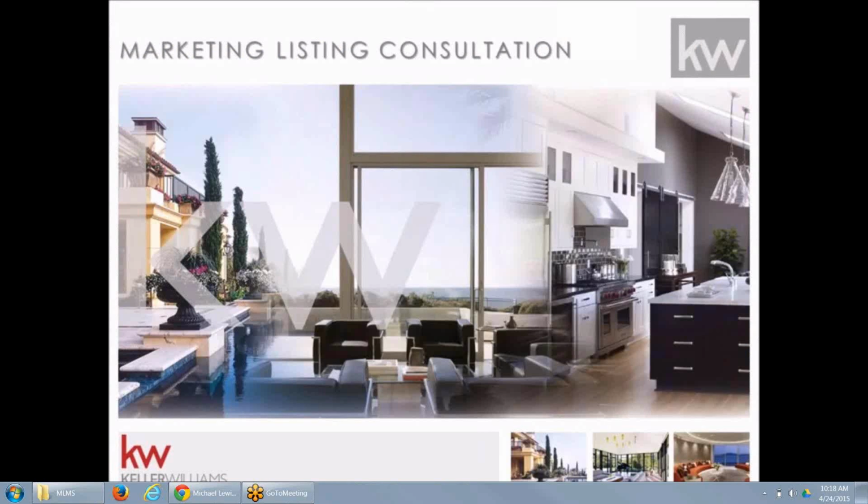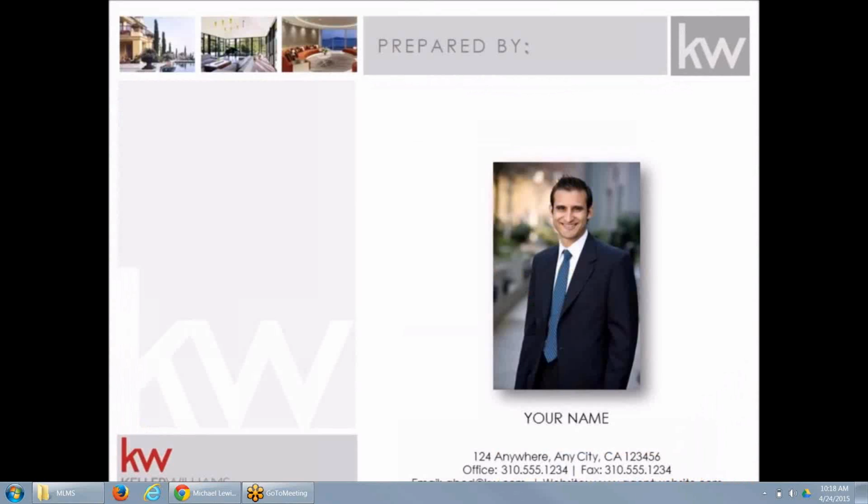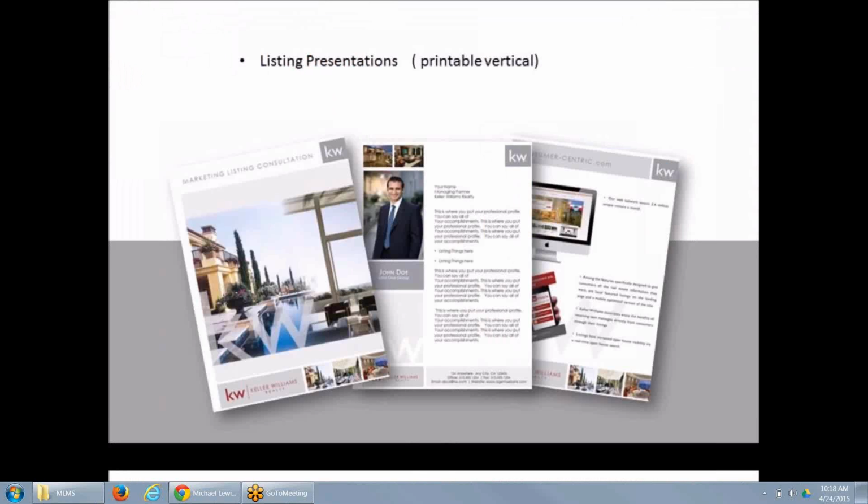Now, when you are showing this particular presentation on your tablet, it will be horizontal in nature. However, if you would like to print this up, you can print it up vertically and bind it, and then leave a hard copy with your client. This is a free application. It doesn't cost you anything to utilize these presentations, and this is also something that you can just print in your own office as well.